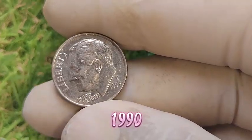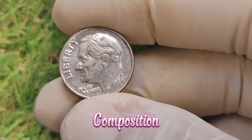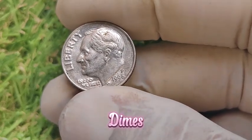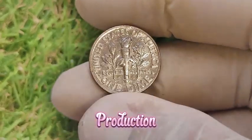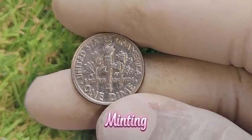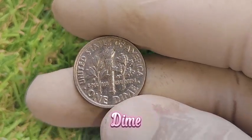By 1990, the Roosevelt dime had already seen decades of circulation. The coin was now being made from a clad composition, which means it was made of copper and nickel instead of silver. The mint at Philadelphia produced millions of these dimes, pumping them out for daily use. But in the middle of this massive production, something rare and unexpected happened. Certain coins came out with errors, unique variations, and minting anomalies that collectors would later discover were worth big money. That's where the legend of the 1990P Roosevelt dime truly begins.